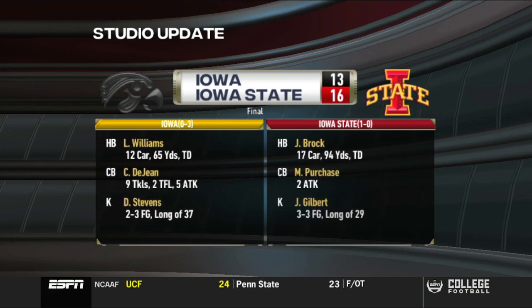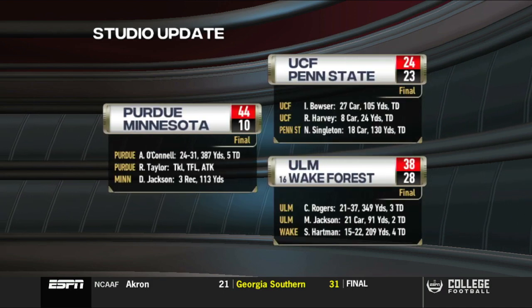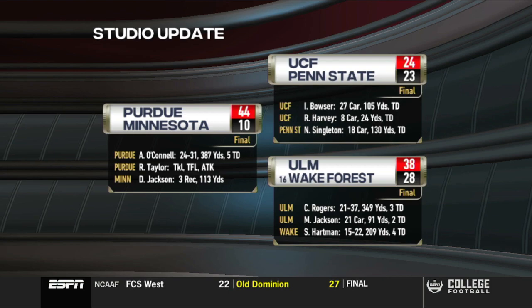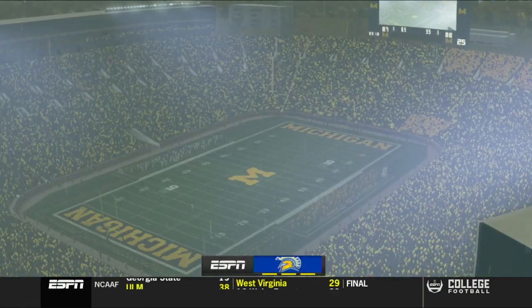Here's an update from the studio and Reese Davis. Iowa and Iowa State hook up in the battle for the Cy-Hawk Trophy. And for Iowa State, in the waning moments, time a major enemy. They score to take the lead. And for Brock, he racked up more than 100 yards receiving. The Cyclones win it by 3. Elsewhere, an update on the game at University Park. And for UCF, they've won 2 straight. And for Bowser, he hit the 100-yard mark in this one. UCF wins it 24-23. All right, thanks, Reese.